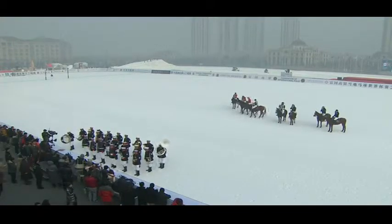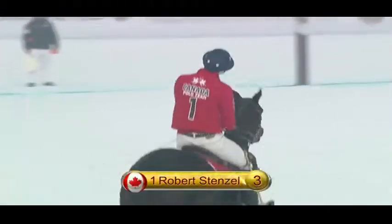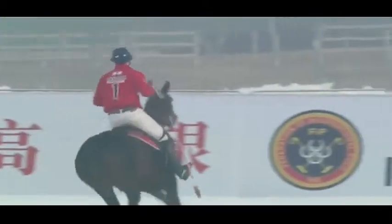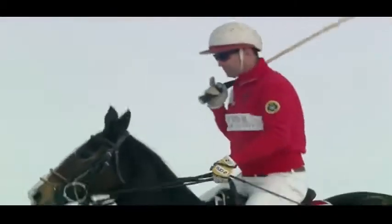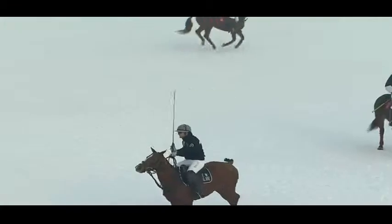Introduce the players. And for Canada, at number 1, it will be Robert Stenzel on 3 goals. At number 2, with the black helmet, will be Brandon Phillips. And at number 3 for Canada, Todd Offen. Canadians hoping he scores often.